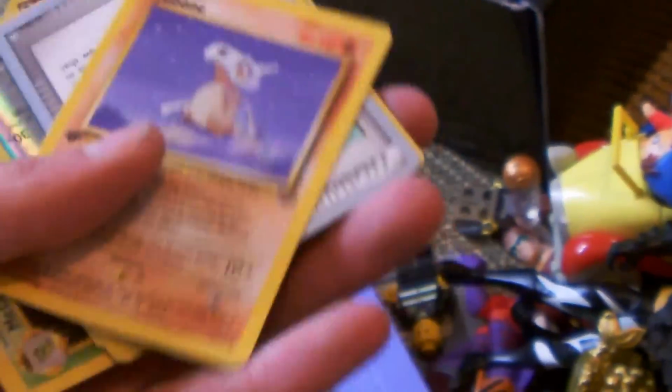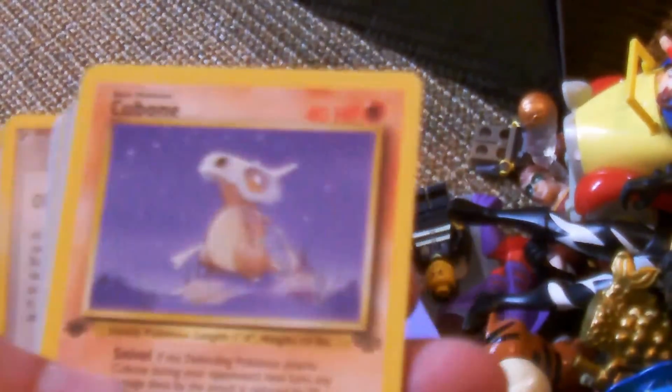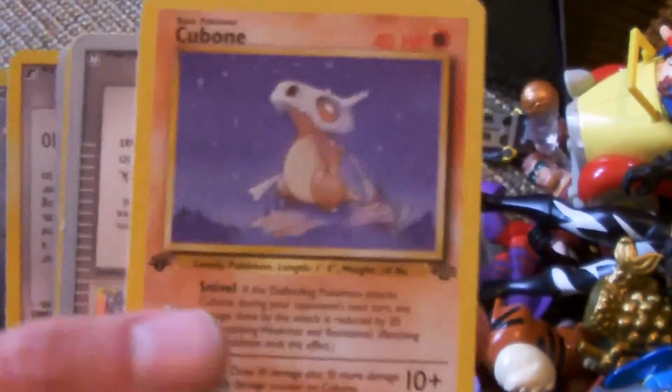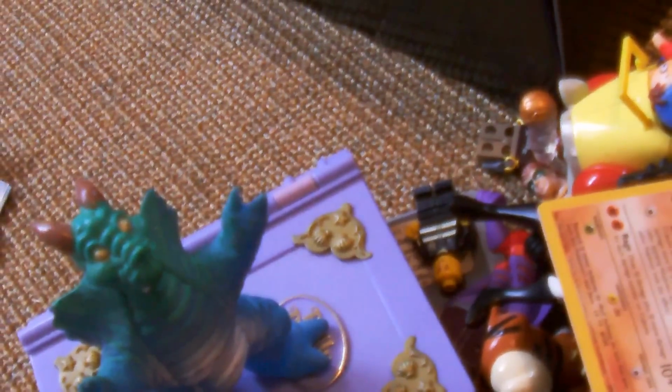There was someone who was selling some Pokemon cards, and he wanted either £5 for a tub or 5p a card if you went through. So I took about 5 minutes, went through, had a load of these first edition English Jungle cards, as well as some of these from newer sets that I don't know much about, like a Pokemon World Championship deck card there.